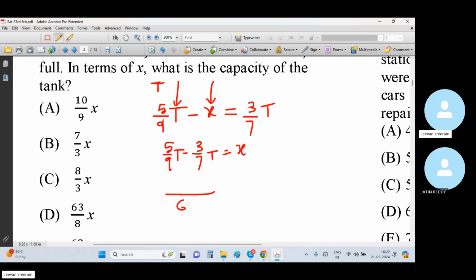So 63, 35 minus 27. From where did we get 63, sir? 9 LCM 7, 9 into 7. 35 and 27, we did cross multiplication, right?